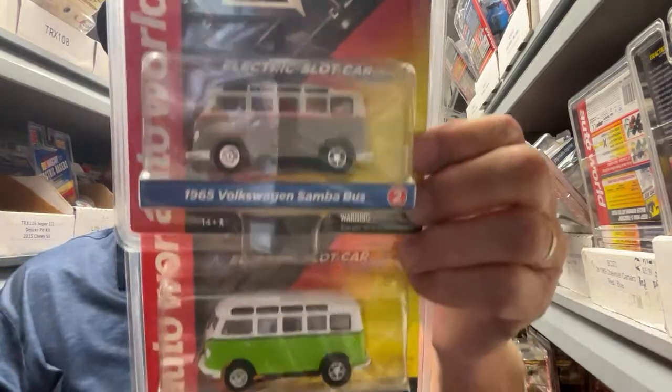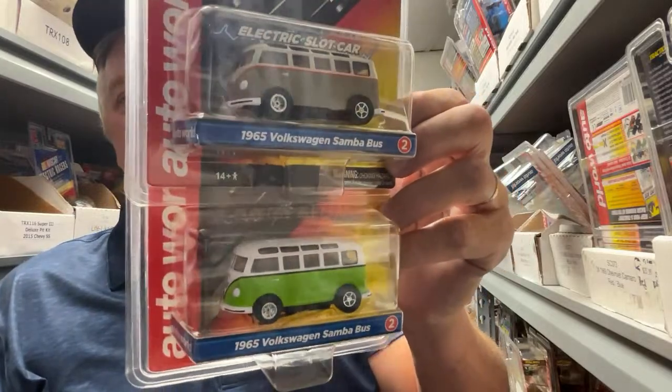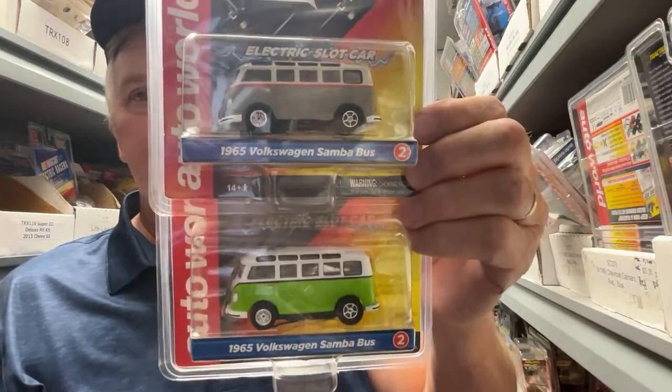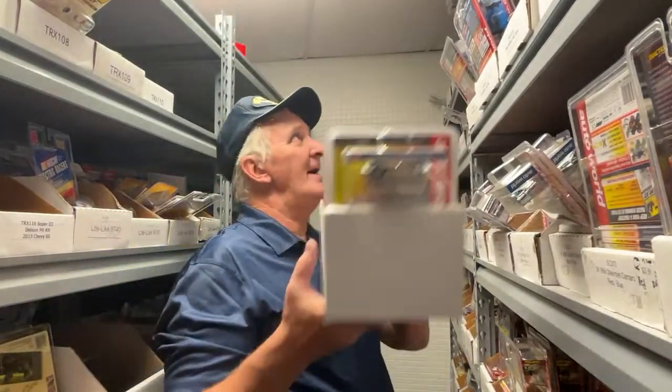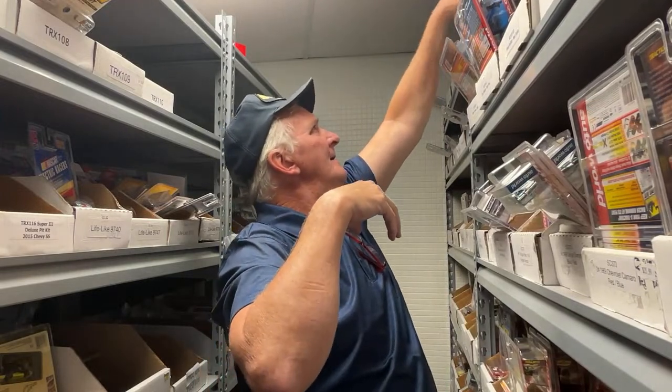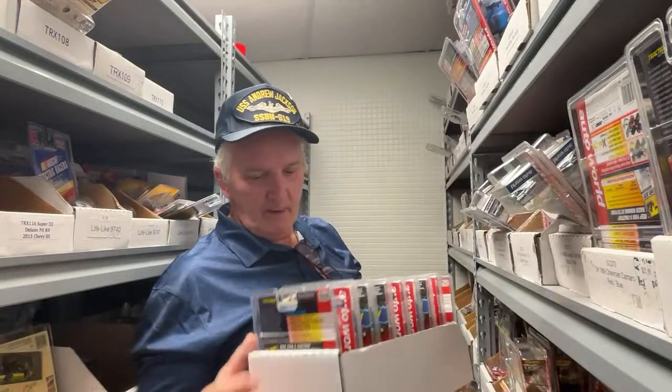Here's an underestimated vehicle, but these are just nice cars. And this is SC368, and these are the Samba buses. Probably the most popular microbus ever made. '68 Cuda, I think that's the year I had. And the other car that's really popular is the black and blue. I'm telling you, these are nice cars.